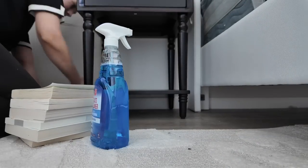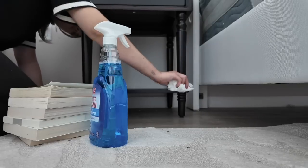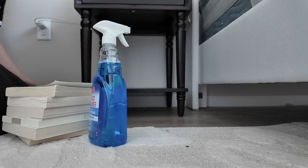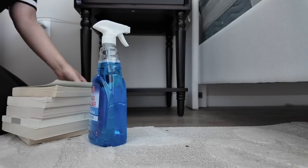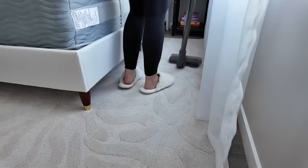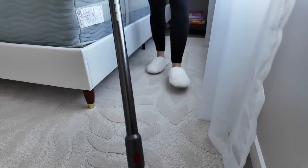Also, for all of the dust, I'm just using Windex, or I don't actually know what brand this is, glass cleaner, you know, just a regular old glass cleaner, because I find that that picks up the dust a lot better than actually using a cleaning cloth. Plus, I just threw all the cleaning cloths in the washing machine, so I didn't have any left, and I was just using paper towel and the glass cleaner, and it worked so well.